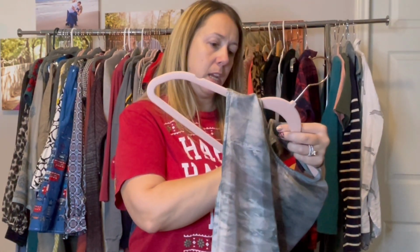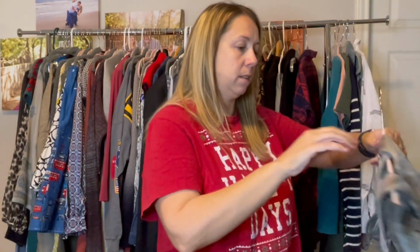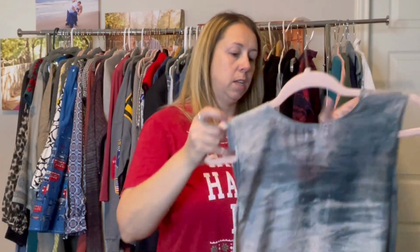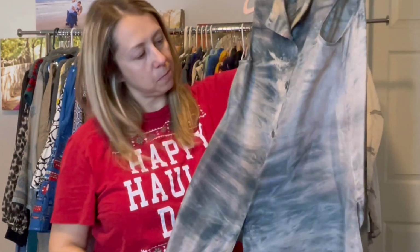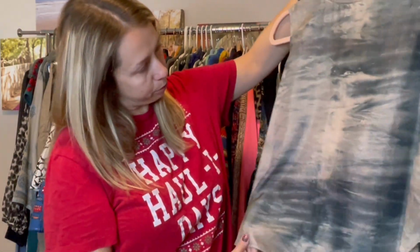I haven't listed this yet, just because I want to find a stock photo. This is, I think, Raquel Allegra is the brand. I've seen other resellers talk about this. One big reseller that I follow. And it is 100% silk. It is button up the back. Oh, that's the back? Mm-hmm. And it's pink and blue gray.